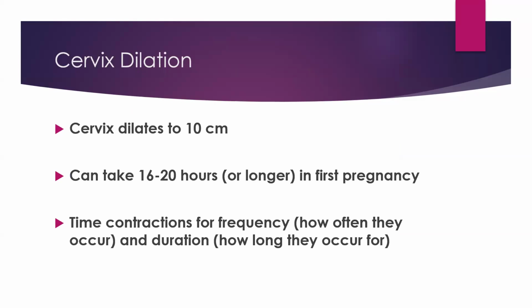The cervix itself has to dilate to 10 centimeters. So again, that's why it can take 16 to 20 hours or longer to get it to dilate to that size. We want to time our contractions for frequency and duration. So how often are her contractions occurring? And how long does each contraction happen for? And the reason for that is because as the contractions happen more and more frequently and they take longer and longer, it means we're getting real close to having a baby. If contractions are 6, 7, 8 minutes apart, lasting 10 seconds each, we have time. If contractions are 2 minutes apart, 1 minute apart, lasting 30 seconds each, we do not have time. It's time to prep for field delivery, and we're going to get ready to do this thing.